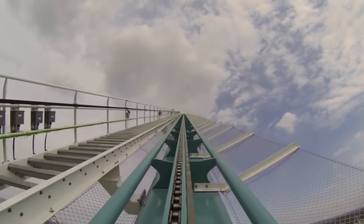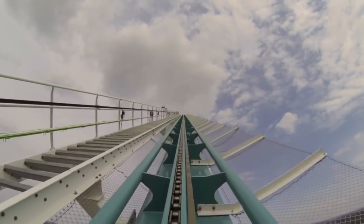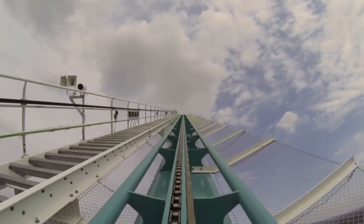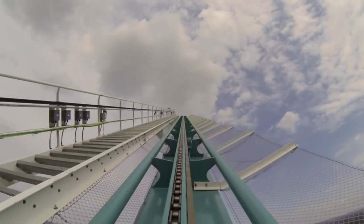A lot of people are like, oh, Millennium Force is better. Oh, there's so many rides that are better. Maverick, a lot of times, decided it's better. I disagree entirely. The drop on this ride is the best drop on any coaster I've ever experienced.